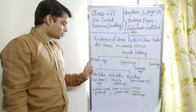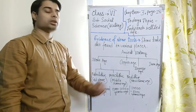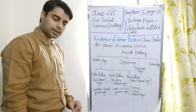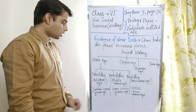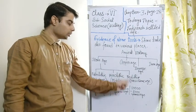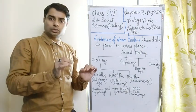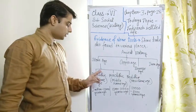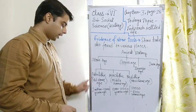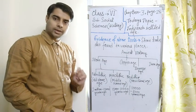Now we'll go back to the Stone Age. The Stone Age is also divided into 3 parts. The first one, Paleolithic, means Old Stone Age. The next one, Mesolithic, means Middle Stone Age, and the last one, Neolithic, means New Stone Age. Paleolithic comes from Paleos. Paleos means old, and lithic means stone. So Paleolithic means Old Stone Age, and the time period is 2 million years ago up to 12,000 years ago.